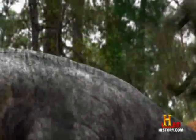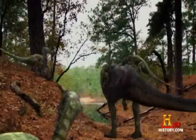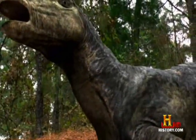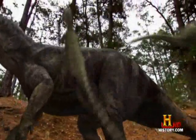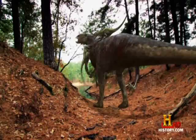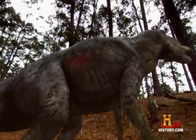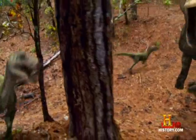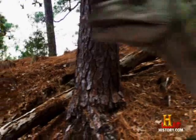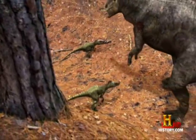The duckbill had a thick hide and the ability to shake rapidly to throw off attackers. Raptors had terrific balance and were able to land on their feet like cats. With lightning speed, the raptors launch their second attack. This time, they focus on the skull and the neck of the duckbill.